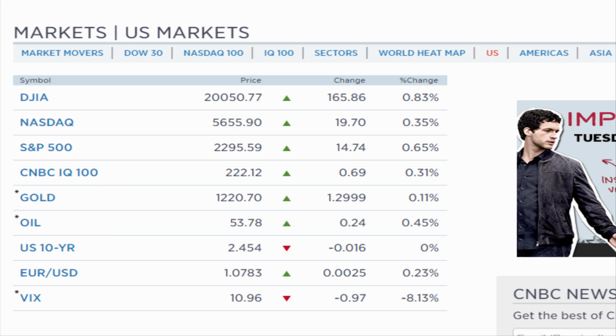And this is how markets are shaping up. It is about 3 hours to go before the close. Markets are trading with the Dow up 165. So let's take a look at the charts here, see what we have.